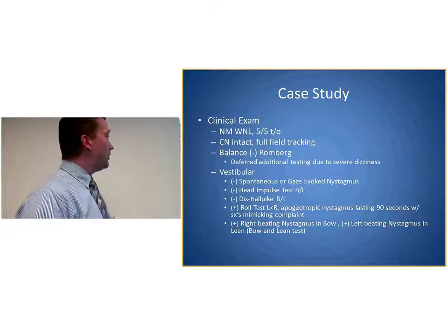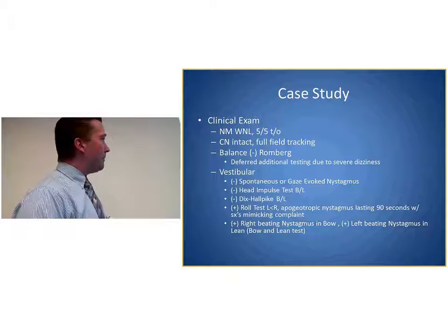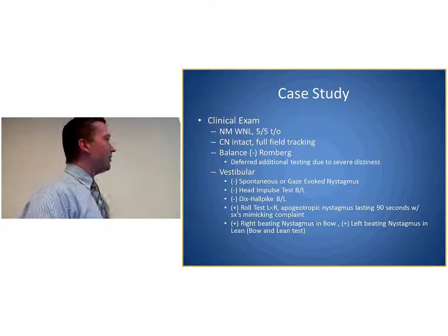Now, when I put her through some positional testing, she had a negative Hallpike, which we'll talk about in a second what that looks at. She had a positive roll test. Her symptoms were worse on the right than the left, and she had what's called an apogeotropic nystagmus that lasted about 90 seconds, with symptoms mimicking her complaint.